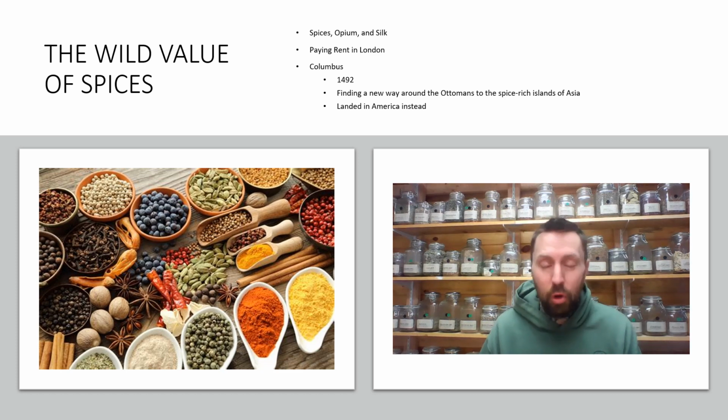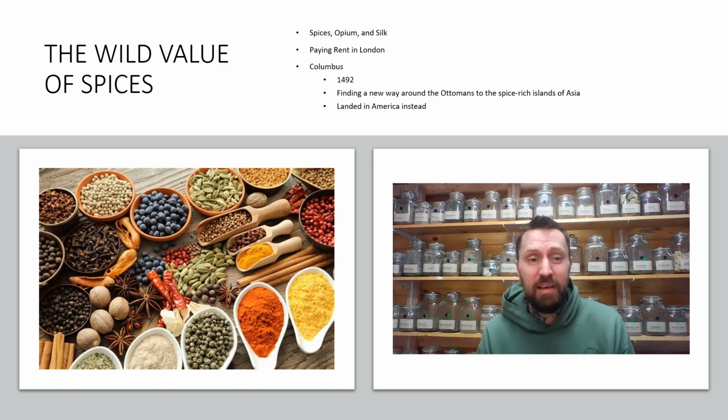Black pepper was so valued and so sought after as a spice to bring a meal to life, to mitigate against some of the bacteria and molds that could grow in food, to help with nutrient availability and assimilation, that people could pay with black pepper as if it were money, as if it were gold. So this is just an attestation to the value of these particular herbs.